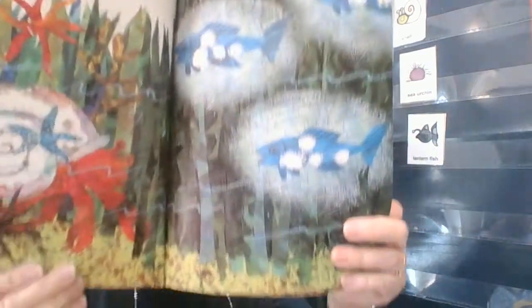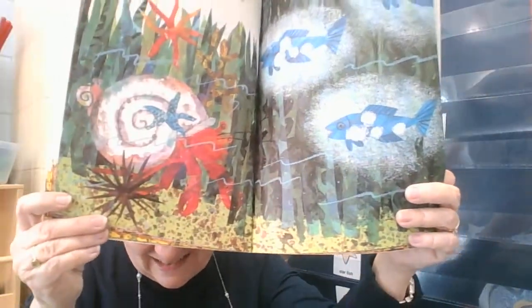And it swam over near the shell, and then they could see better, couldn't they? Because it had light. Wow.